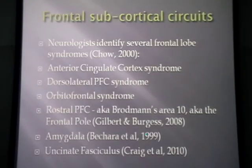Okay, so neurologists, these are the doctors that actually treat these people and save their lives if they've had a brain injury, have identified a number of subcortical circuits, or frontal subcortical circuits, which are areas of the frontal cortex that are linked up to other parts of the brain. And briefly, we've got an anterior cingulate cortex thing, I'll show you all pictures later on, a dorsolateral syndrome, an orbitofrontal syndrome, and this rostral or anterior prefrontal cortex, which is also called Brodmann's area 10 or the frontal pole.